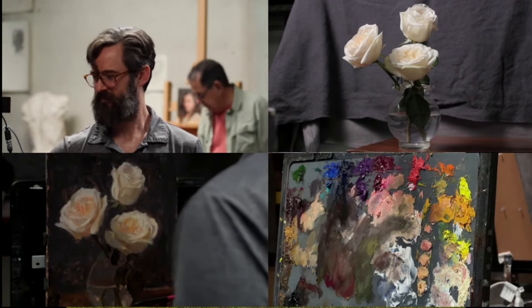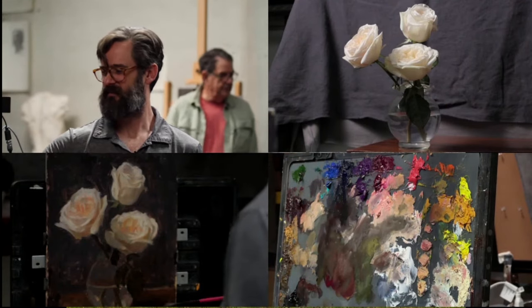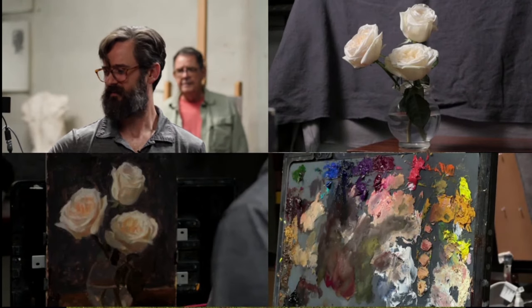I'm just sitting here looking at those roses and thinking how pretty they are. Oh, beautiful. How does somebody possibly do that? It doesn't even seem possible. It's just what he does when he has fun.